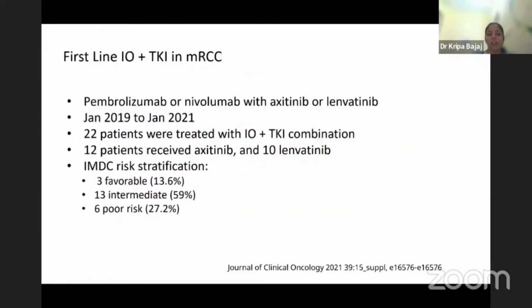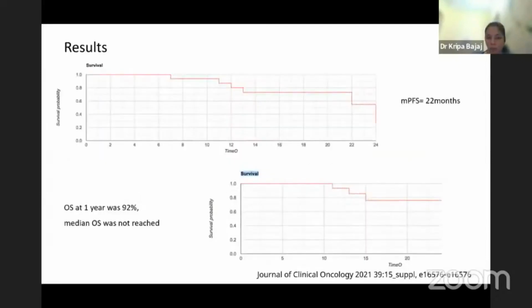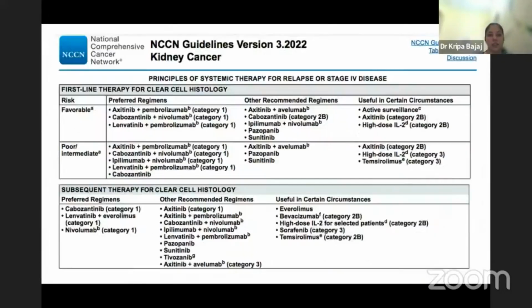If you see the total patients, lenvatinib and axitinib were used in combination with pembrolizumab. The responses were quite high. The median PFS is 22 and OS at 1 year is 92%. And the median OS is yet to be reached. This was presented at the recent ASCO.